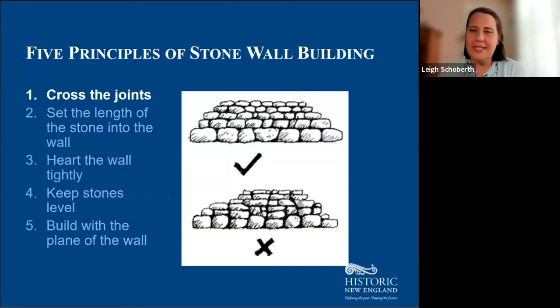So beginning in the 1800s, there were some agricultural publications that did provide limited but often contradictory advice. So the only consistent recommendation was to take your time to build them and to stack stones 1 over 2, or 2 over 1. And what this does is it creates the zigzag joint down the face of the wall. And what we're trying to avoid is vertical running joints, where it creates a weak point in the wall.